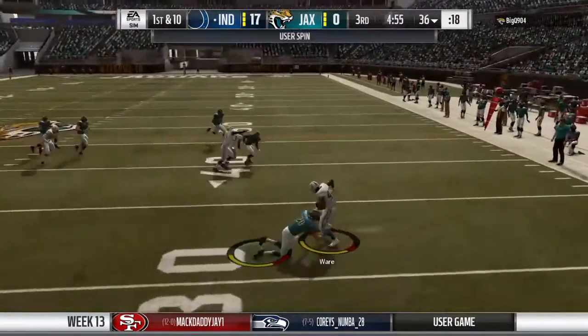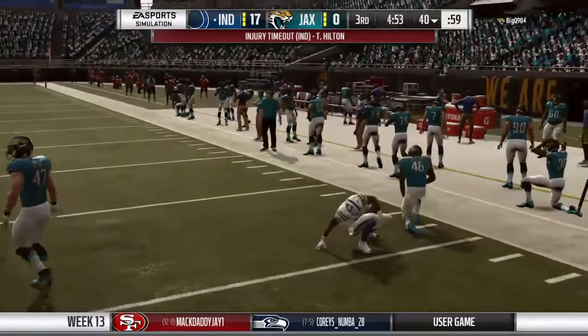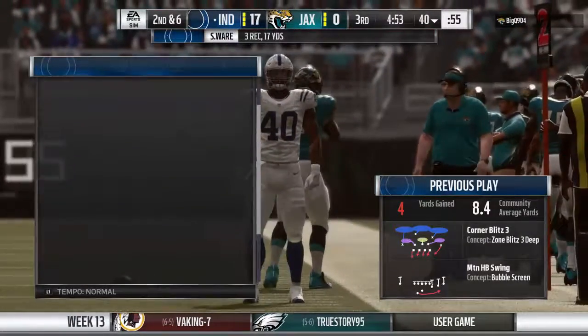Brissett to throw on first. He's going to flip that out to the flat. It's complete. So he got free of 1 tackle but couldn't do a whole lot else. They'll get 4 there out of the screen, and it's 2nd down.